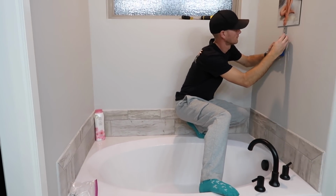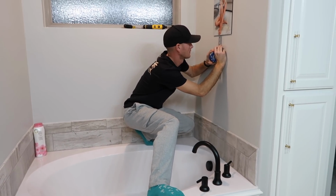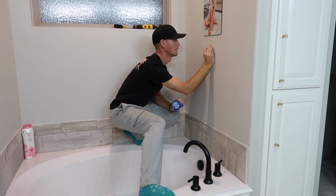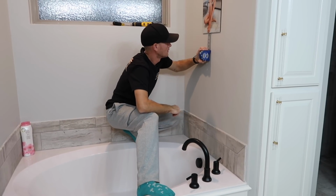Just in case you're wondering why Chase is standing on the sides of the tub, like I mentioned, I had taken a bath, so the bathtub was still wet and he didn't want to get his socks wet, so that's why he's trying to stay out of the tub.